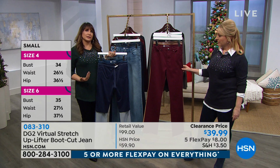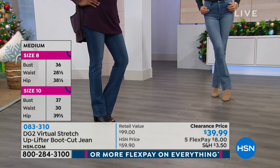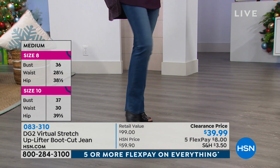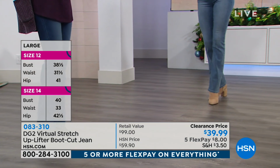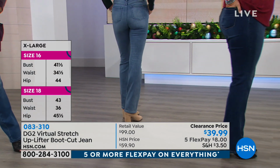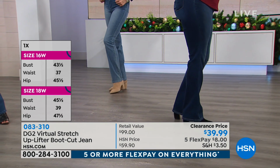This is smoothing. You put them on and you don't really even notice feeling-wise, but visually, if you catch yourself in the mirror or you do the twirl, you're gonna see, like, whoa, that looks great. Your derriere is just lifted and shaped beautifully. And by the way, for $39, I can't believe this. I mean, Helen. These are $100 retail jeans.